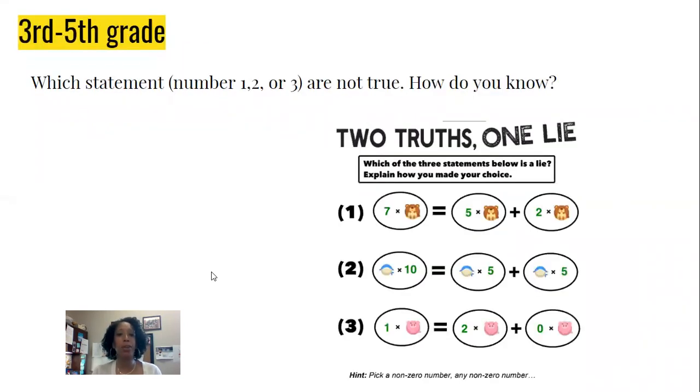And finally, third through fifth grade, we have something a little different. So we have some images that represent numbers. So not only do you have to find out which one is not true, you have to first solve for the image that is there in place of the number. So what does the image represent, and which statement is not true? There's a little hint at the bottom of the page if you guys see that. Remember, if you need more time, you can always pause.